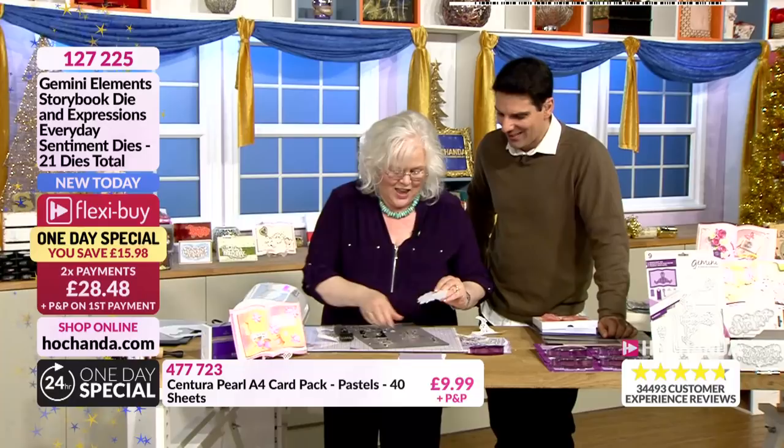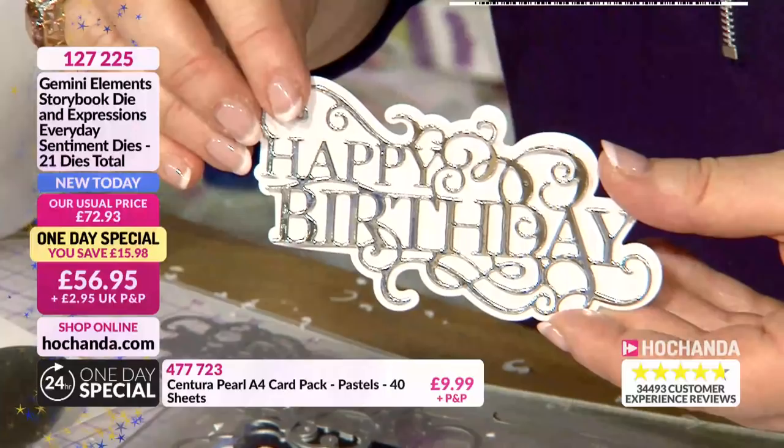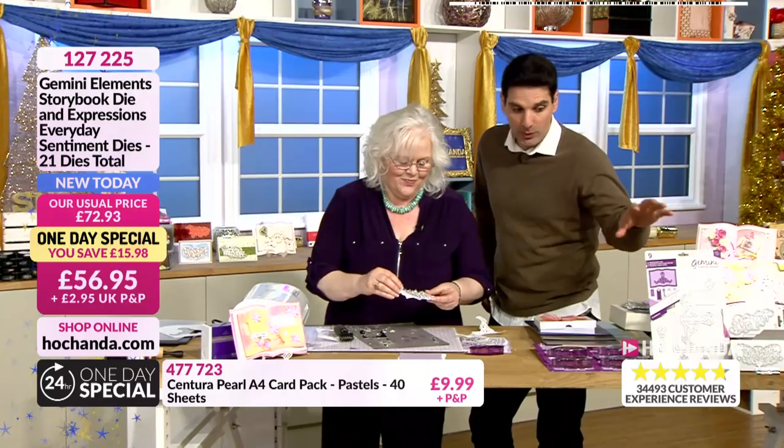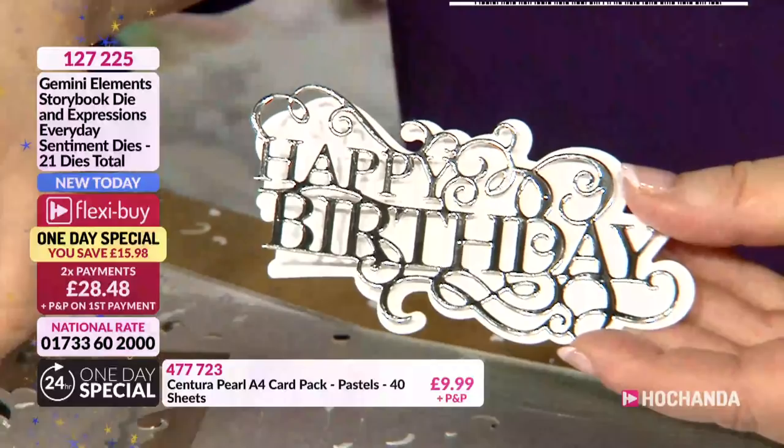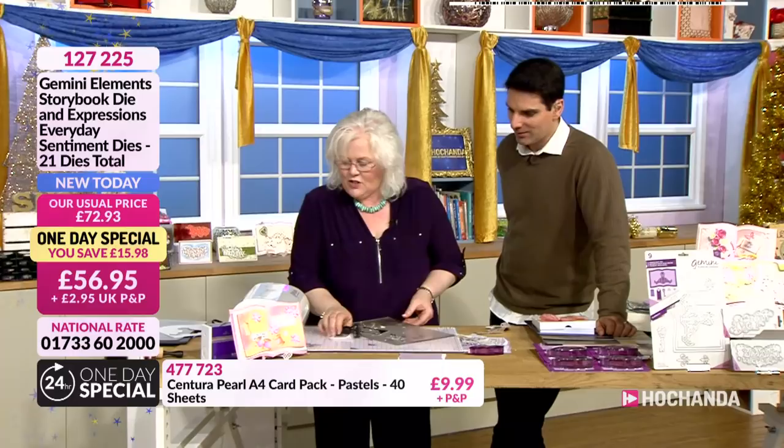So then you just match your sentiment with your mat. Isn't that lovely? Wow. Now that is really good. Absolutely beautiful, is it not? I love the little detail around the sentiments. It goes so well with the storybook die because they've got a bit of a fairy tale charm to them. They have, haven't they? That little bit of romance. You've got little hearts on them and little butterflies on the thinking of you. Just gorgeous. Right, let me just move this out the way and then we'll put this together.